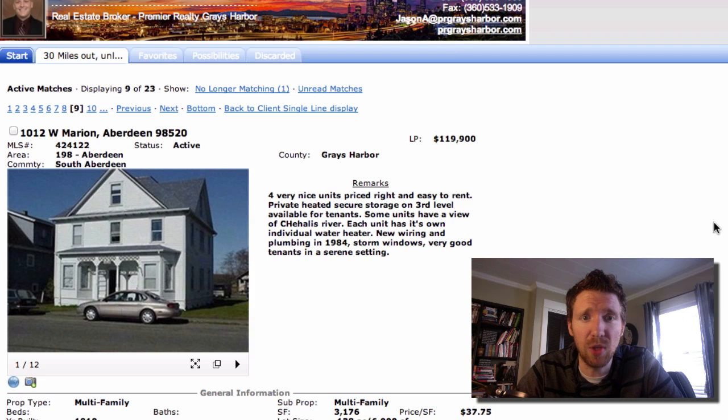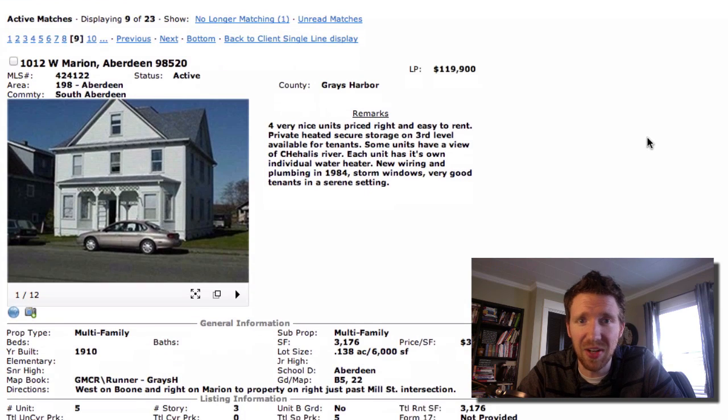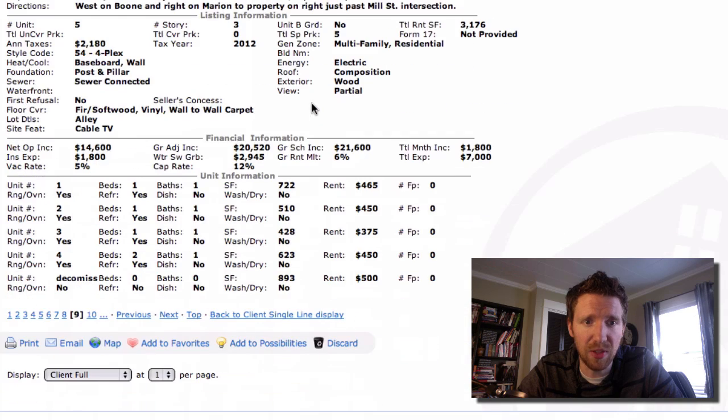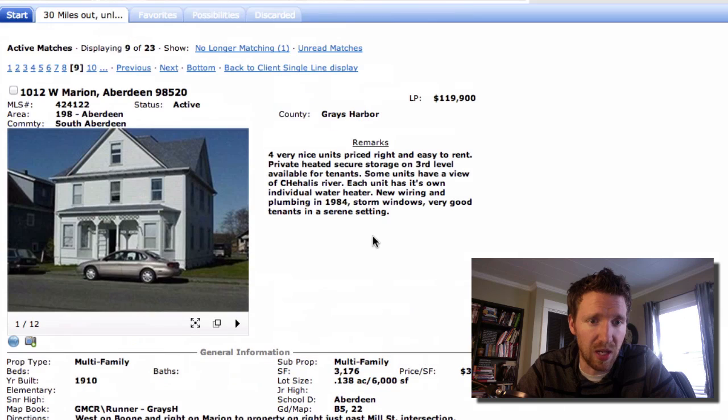So this is the property I'm looking at right now. This is a listing sent to me by my realtor, Jason Atwood. And if I scroll down the page, I see that they're asking $119,900. It's a fourplex, and I can find out how much they say the rent is. I actually don't know if I trust these numbers, but we'll get to that in a second.